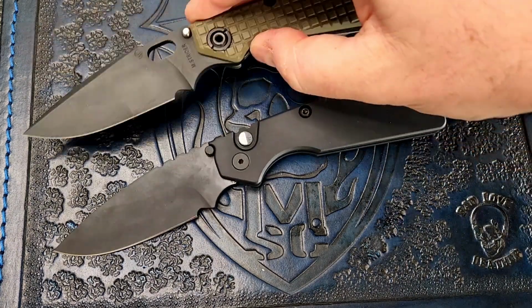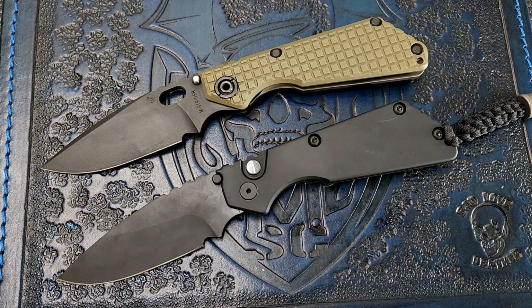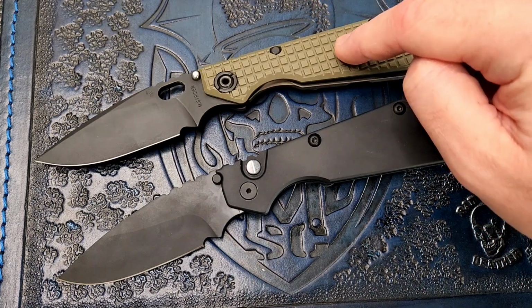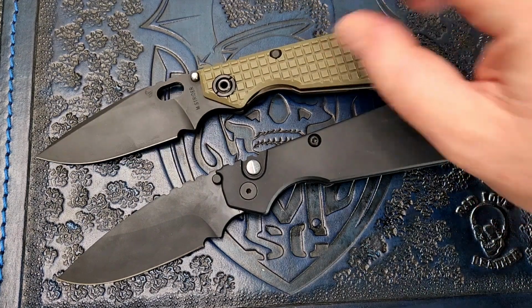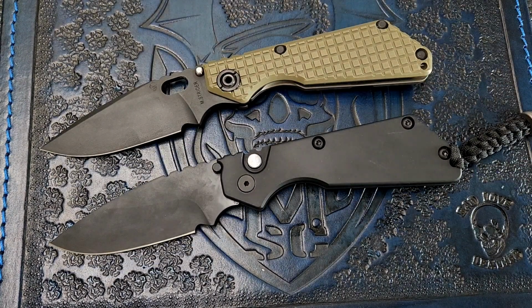If you're not familiar, the SnG is the flagship model of Strider knives, and Strider has been making knives for a very long time, since the late 90s, early 2000s. I can't remember when the very first SnG popped up on the scene, but they were making folders, the liner lock AR and GB, before the frame lock SnG ever came out. But this was their flagship model, the medium-large size, great for EDC, but still tough as nails.